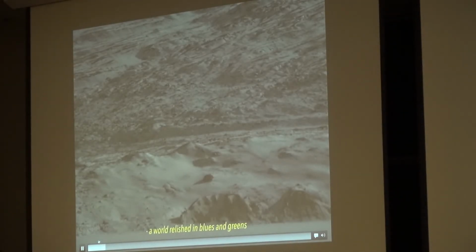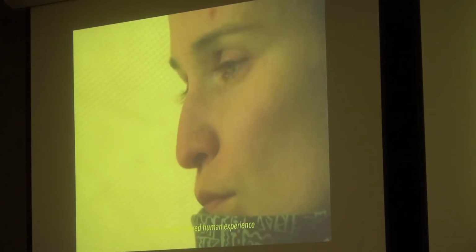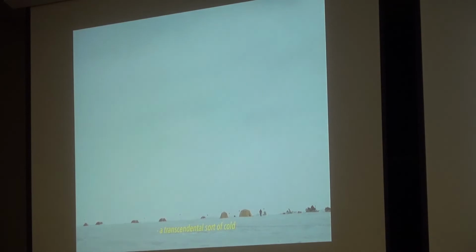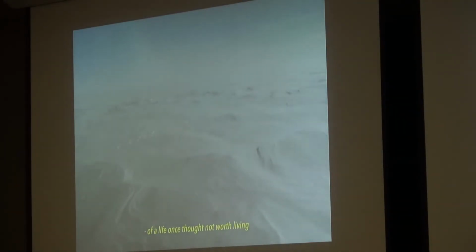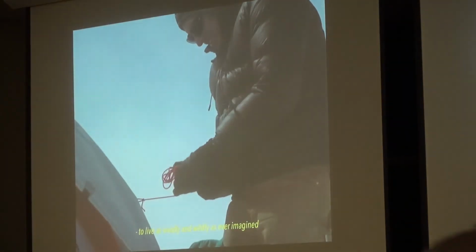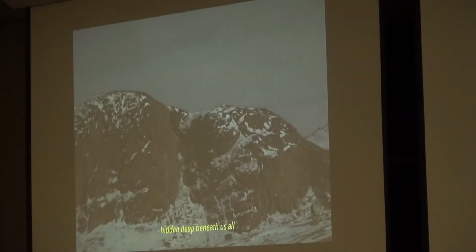Hidden deep beneath us all. Relished in pleasing dreams. A bond beyond shared human experience. Longing to be heard. A transcendental sort of cold. Of a life once thought not worth living. A sudden urgency and hunger for only that, to live as vividly and wildly as ever imagined, hidden deep beneath us all.